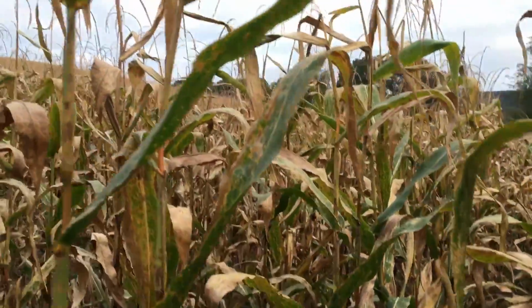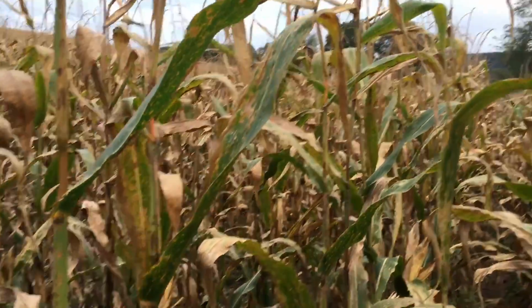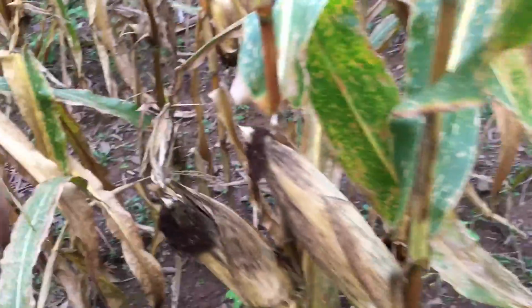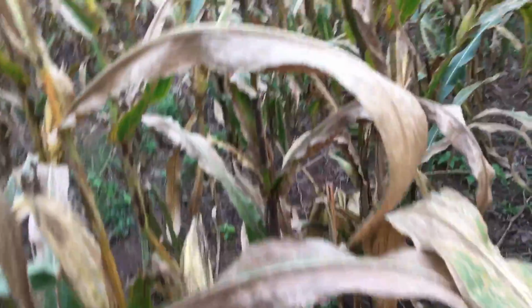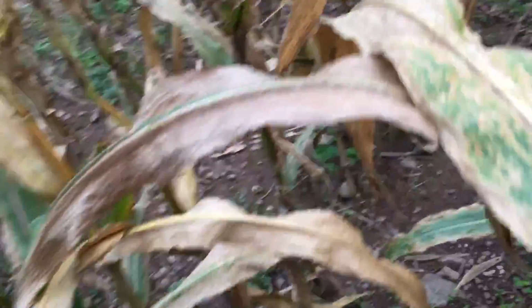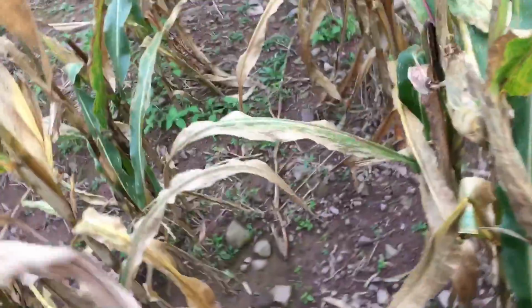Alright guys, I'm in a cornfield here. I'm in the lower back cornfield. It's not on camera very often. It's really rolly and pretty steep, pretty wet, and not the most fun field to be filming in, but this is the back lower cornfield. Just checking on conditions. This lower area isn't so good down here.